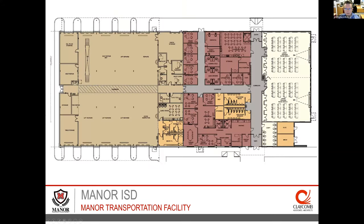And come a little closer here to the floor plan for the transportation facility. The main entrance is right here, and this would be on the bus driver and visitor parking side. So the visitors will come and enter the building at this point. And then over here are two large training rooms for the bus drivers. What's nice about this space and these training rooms is that they could be used after hours as well by the district for other purposes. It's also nice because it's located on this side of the building, so it could be closed off and not have access to the rest of the office, because that could be blocked off here by this set of doors.